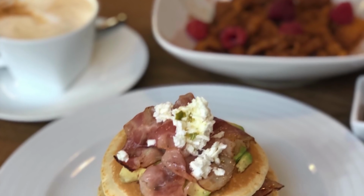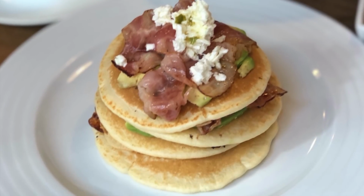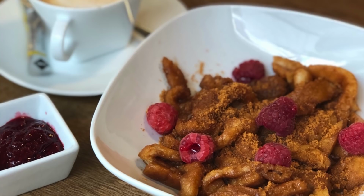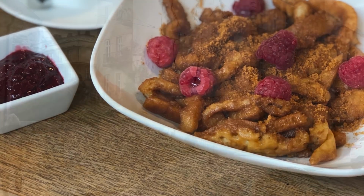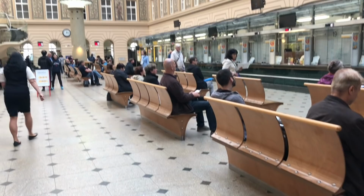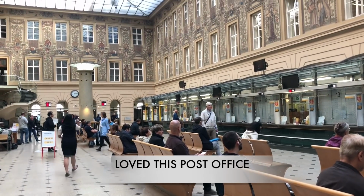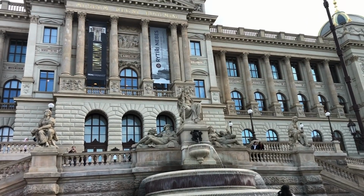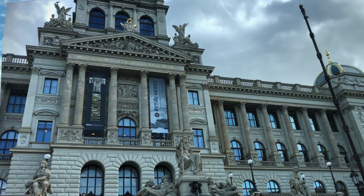Good morning, guys. So today is our last day in Prague, and after some yummy brunch, we are headed off to the post office as I am posting some of my designer boxes back. That's how I get a lot of my boxes back intact. And then we are going to be heading off for some sightseeing.